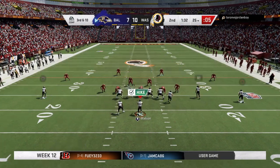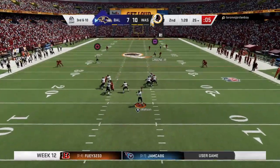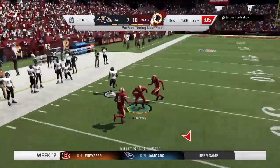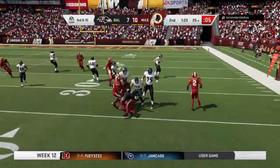From the gun, here's Watson. They're running it. Into heavy traffic, and it's intercepted. Picked off by Marlon Humphrey.